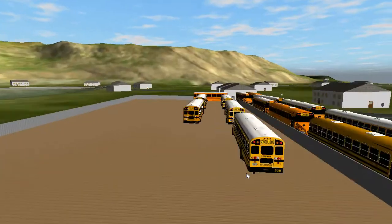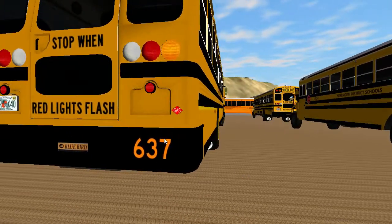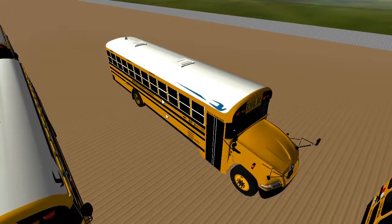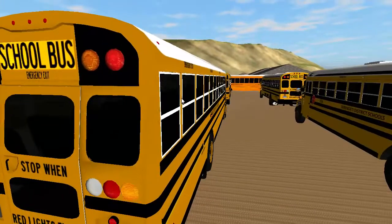This bus is also gasoline. Gas. Good thing they put these on here. This is a gasoline powered Bluebird. Here's a little point of reference. If you see this symbol is blue, it's gasoline powered. If it's green, it's propane powered. Just in case somebody didn't know that.